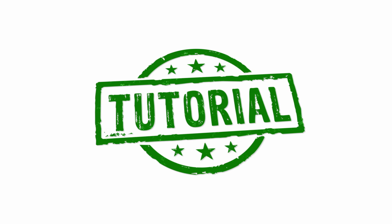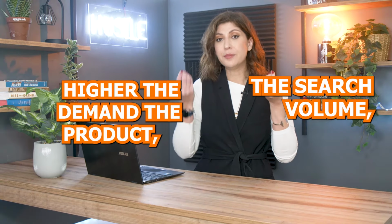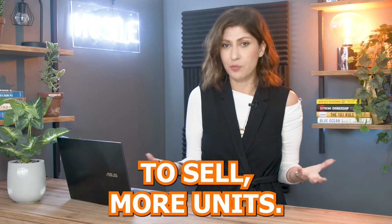And we do have a lot of tutorials as to how to utilize Helium 10 to understand demand for a product on Amazon. Consider this: the higher the search volume, the higher the demand for the product, the more potential you have to sell more units.